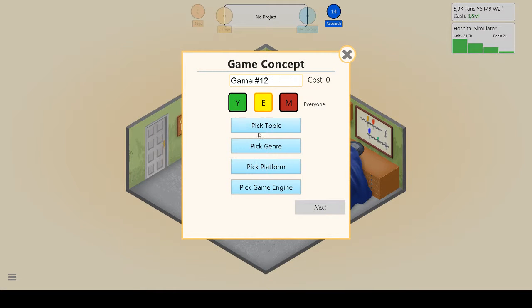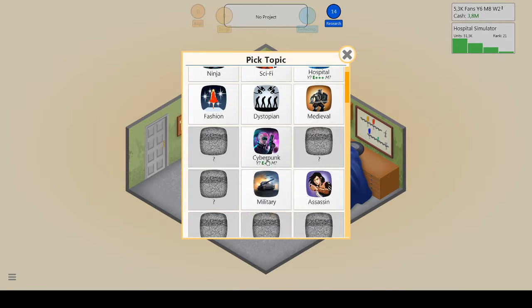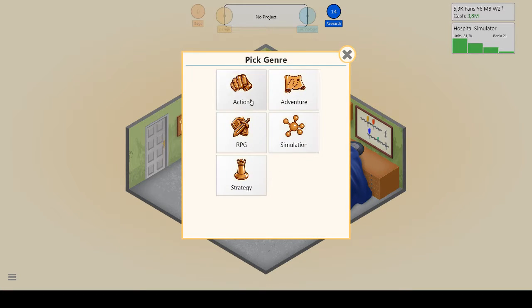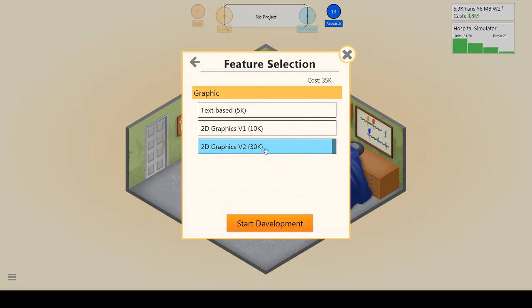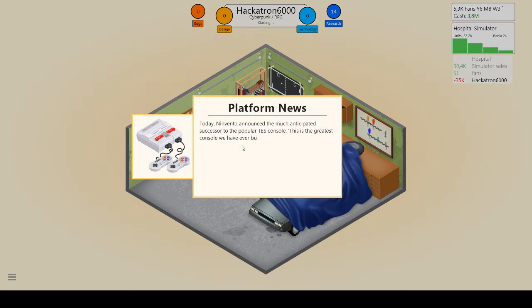So yeah, I'm just going to shovelware a game. Every time I say that, it actually is an okay game though. We make a new cyberpunk RPG, I guess. It goes on the PC and it's mature, and it's called Hackathon 6000. Because that's what sci-fi is about, right? Cool hacking stuff and AI.